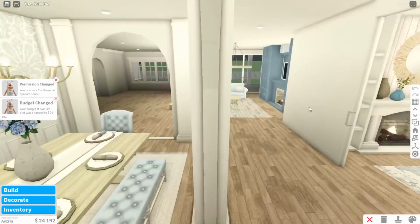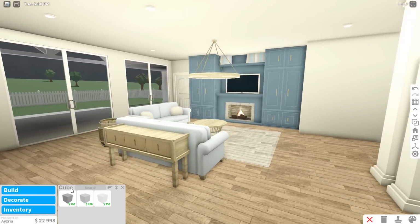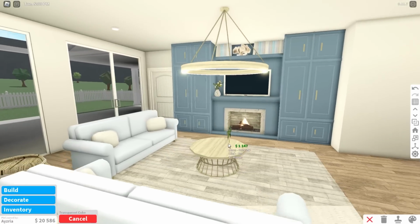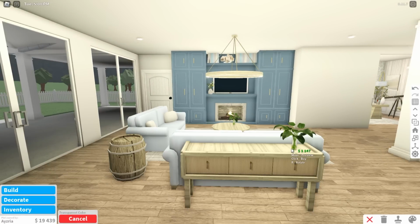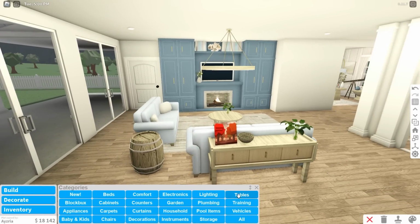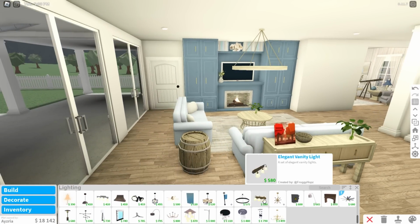Okay, we should have the exact same budget as I ended off with. I don't know. That might not be the cutest thing in the world. So now I definitely want some more transparent decals. I'm going to put that right there. Also one right here. Okay. And then right here, I definitely need a little lamp or something. Let's see what the most expensive one is.